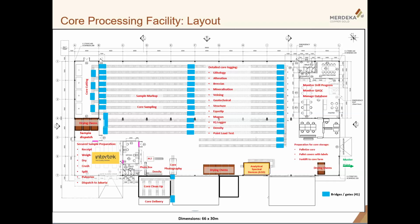Separate. The imagery is just sitting as image, like the core imagery. Core photos is as a separate database. It's just image files in a separate database. It's not in the SQL.